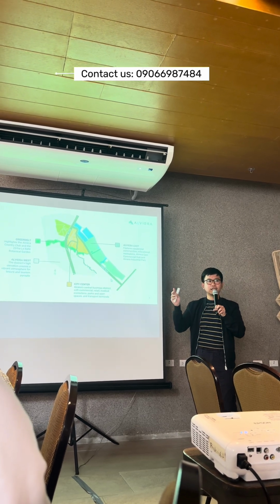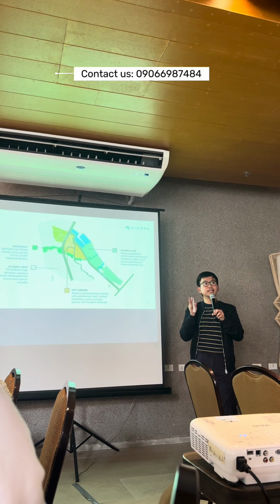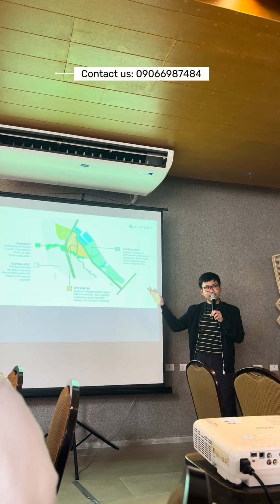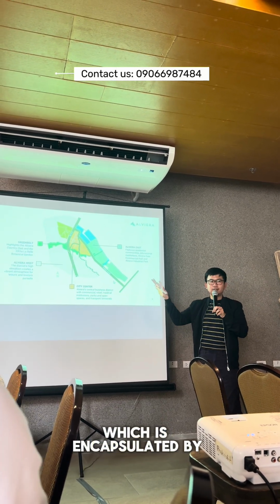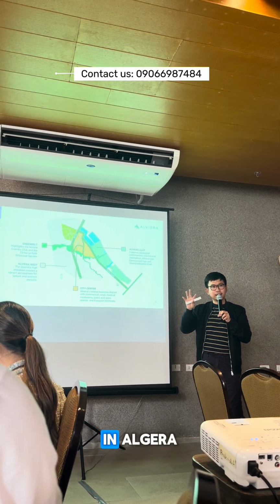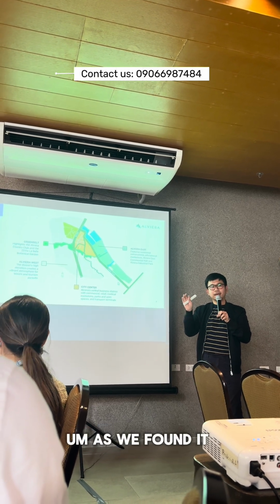Alviera Greenbelt, if you're familiar, the battle cry of Alviera is urban living in nature. I've discussed a lot about the urbanity. The nature side of Alviera is its natural landscape, which is encapsulated by its greenbelt. Alviera Greenbelt is going to be the biggest linear park in Alviera, where we would have to maintain the nature element as we found it.